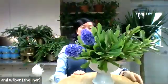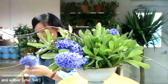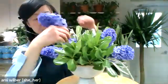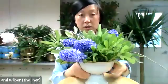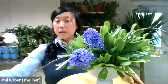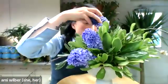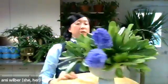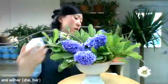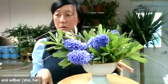And then I have one more hyacinth that I think I'm going to put right here. And I'm going to use these hyacinths in kind of a triangle. Okay, so I'll fix this up a little bit so it's a little bit more triangular like that. Do you guys have any questions yet about the hyacinth aspect of this?